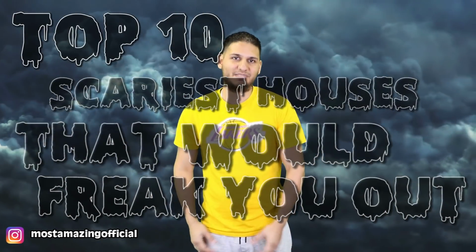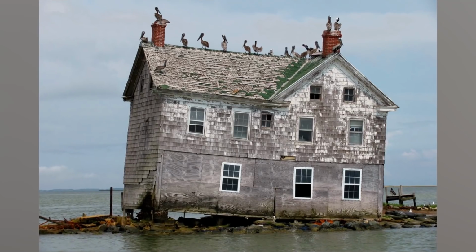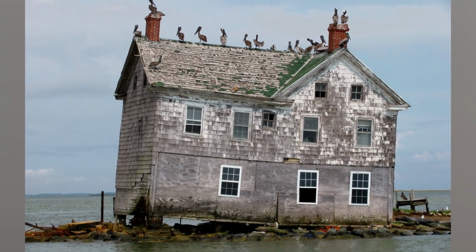Starting off this list, and at number 10, like we always do, we have this little house that's located on Holland Island in Maryland, USA. This island used to be the home to about 360 residents who were watermen and farmers. But now, for obvious reasons, the island has been abandoned. The harsh winds and tides forced the residents to live on the mainland, but this house is the last survivor.